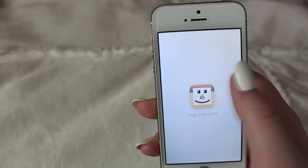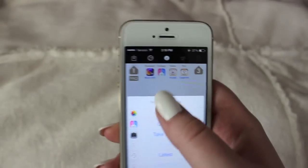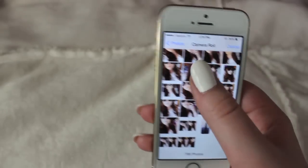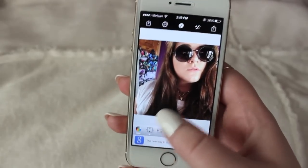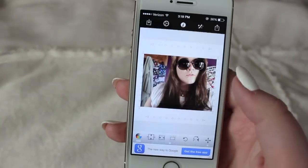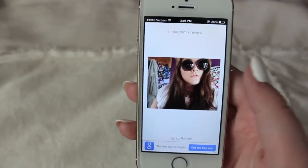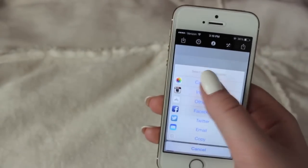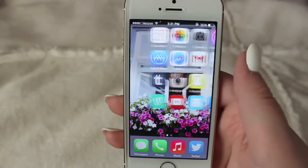And Squaready is basically, take a picture. Let's see. You have just a plain picture like that. And then you just kind of put it in the middle of it. That's what it would look like on Instagram. Kind of like that. And you save it. So that's how I edit my Instagrams. That's really it. So that was what is on my iPhone.